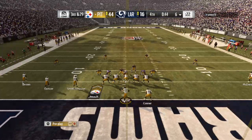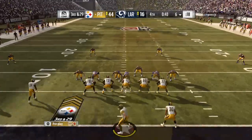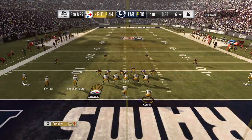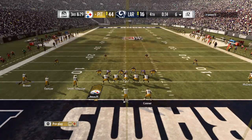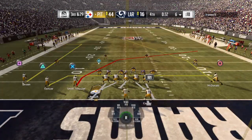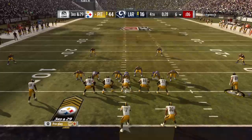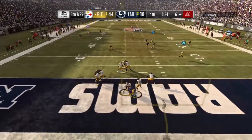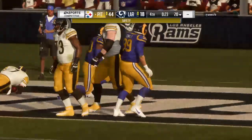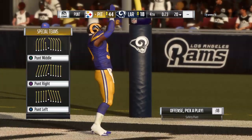So the sack, and now a 3rd and long situation for the Steelers and Ben Roethlisberger. From the shotgun, it's Roethlisberger. And the most curious way there to burn some clock. That was wild. And at the end of all that, it winds up a safety.